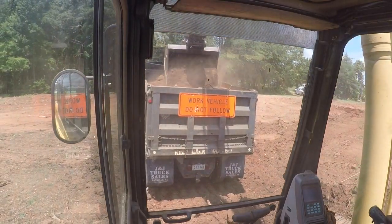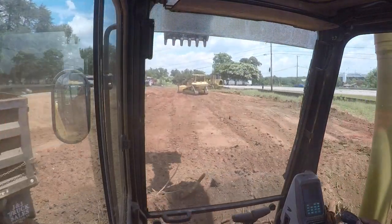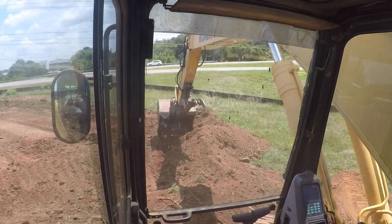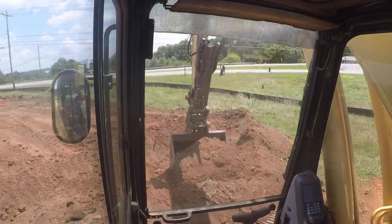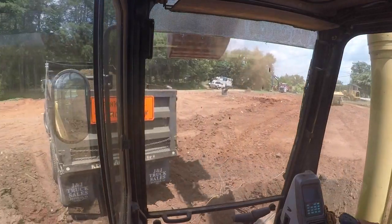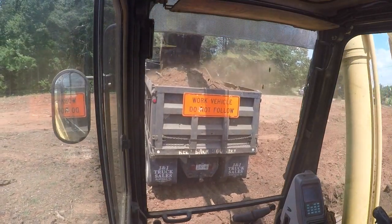But I'm running the Komatsu PC200 again. Same machine that some of y'all have probably seen in monster stump removal and intense tree removal. And my dump truck guy, he didn't hear my horn apparently. Give him one more bucket.